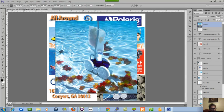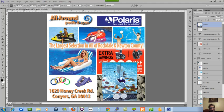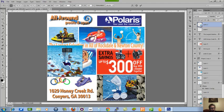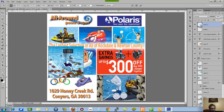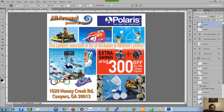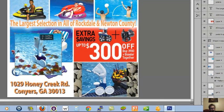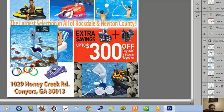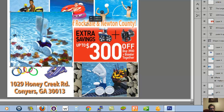Transform scale. Now, while pressing the shift key so that it keeps in proportion, I can just draw it smaller, and I can drag it to wherever the corners are supposed to be. And we're going to have to do some size editing on this one here. And so we've got to make it, oopsie daisy, at least as big as the image that's there.